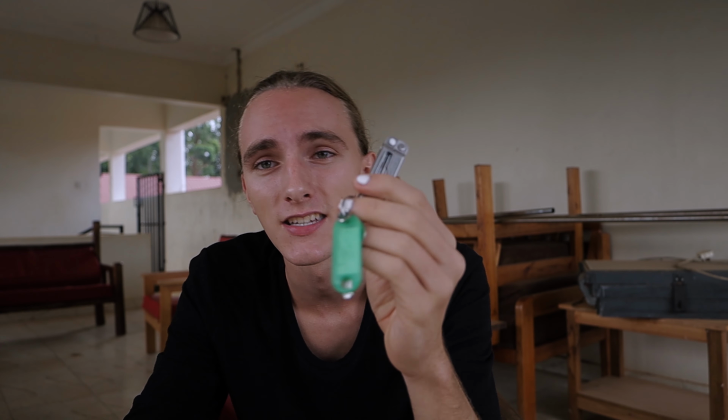So I also use this just for so many things, you know, prying stuff off, scraping off old nail polish, prying cement off the back of a bookcase. It's so practical to have in my pocket, and I use it all the time. All right, so that is it for my 7 knives.